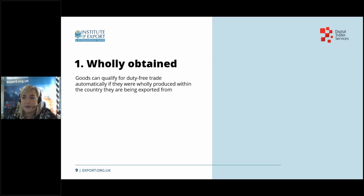Looking firstly at wholly obtained, that rule applies mainly to basic agricultural products, fishery products, minerals, waste and scrap. So it's not applicable for all products, but it means that goods have to be exclusively produced in either the UK or the EU without incorporating materials from other countries. Products like live animals born and raised in a particular country or products obtained from fishing or hunting are examples. If we go through the first example, please.